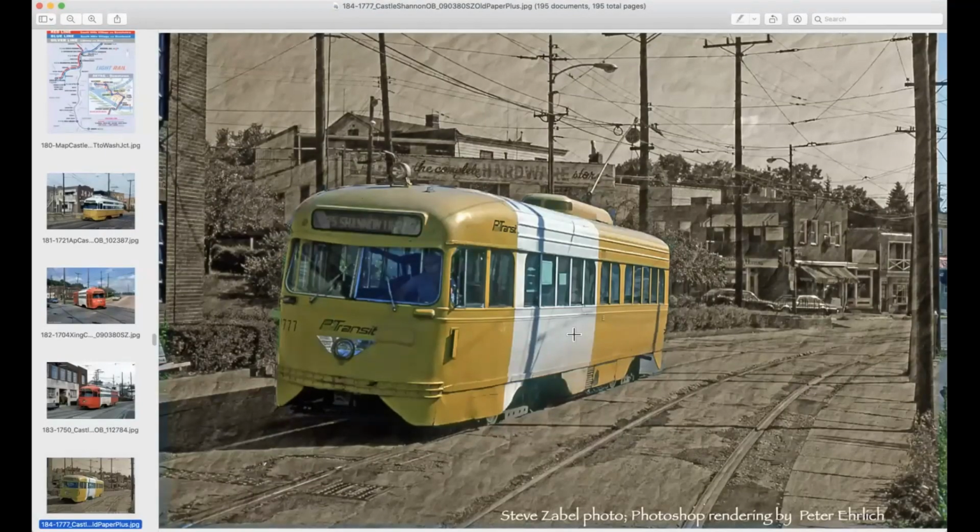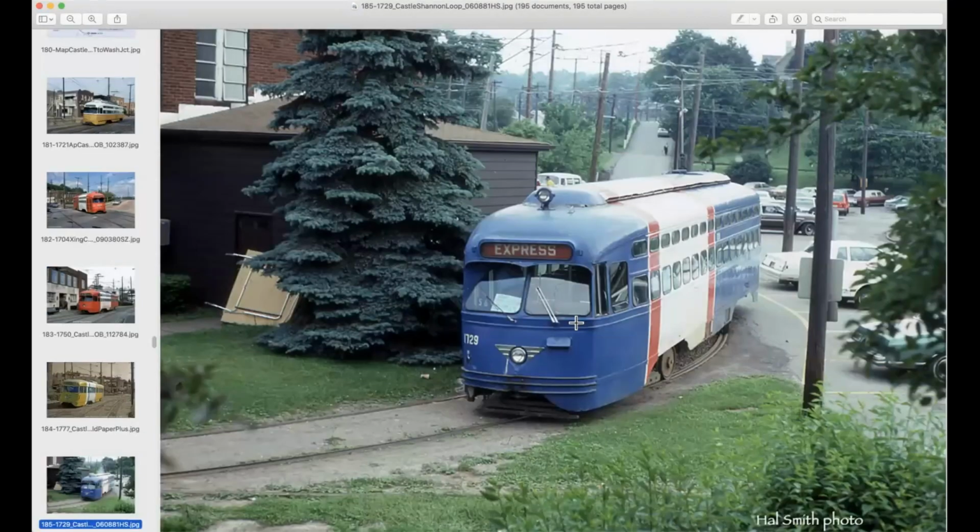There's an old paper shot of Steve Zabel photographs. Now what makes this picture noteworthy is basically it was an old paper shot, but the car is in full color. I'll never tell you how I did it. Let's just say that I have a penchant for doing things like that. Okay, this is where 4238 line cars terminated at Castle Shannon back in PCC days.